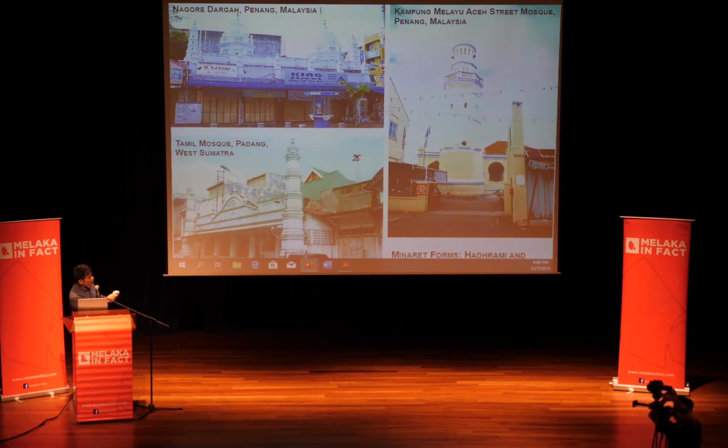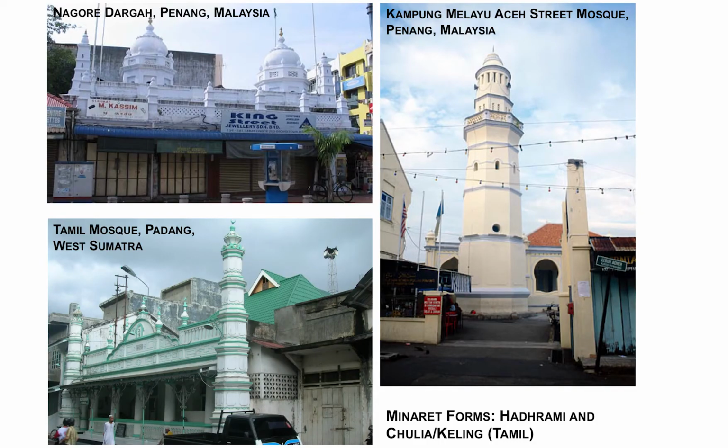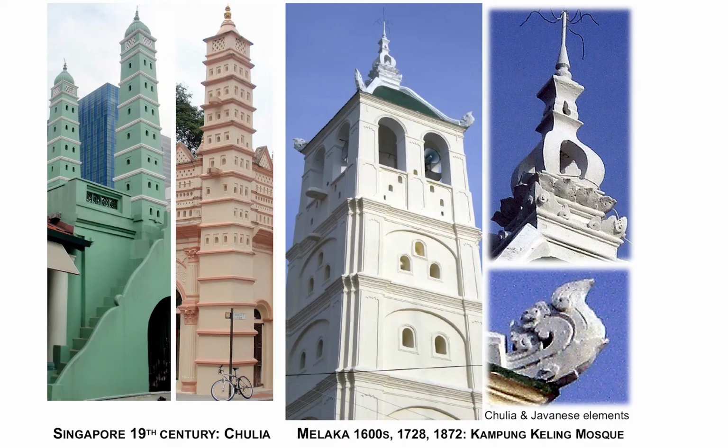And I'm showing you here this example by comparison because it's different already. Yeah? But it has elements of an admixture with the Hadramaut minaret. It's so washed out because the photo is actually very clear. This is, of course, Masjid Lebuh Aceh, Kampung Melayu in Pulau Penang. But anyway, my point here is that we then have to contextualize the fact that these minarets have something different in Southeast Asia, or in Malaka in particular.